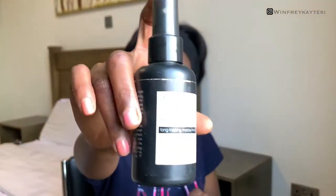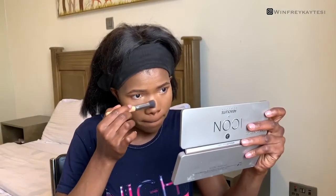I'm going to use this setting spray. It's called the Palladio Forever and Ever Makeup Setting Spray. It's a nice one. Okay, now I'm really running late. I'm going to use the Flormar highlighter. Just a little bit. Now go under my eyes. I'll put a little bit in my brow bone.